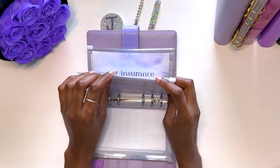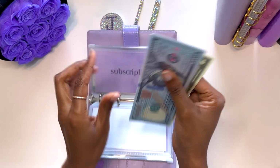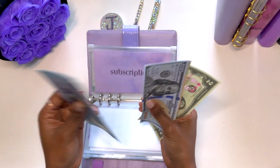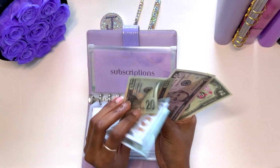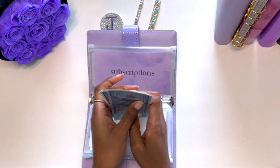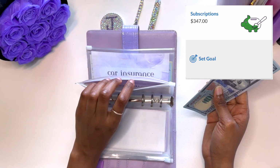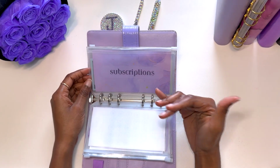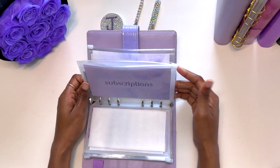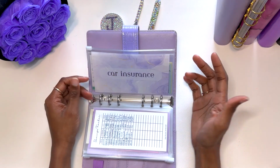Next is my subscriptions. That started with $567 and it's ending with $347, that's a negative $220 difference. A lot of my subscriptions did end up coming out this month, so I had to pay some. So that's why there was a significant decrease in this particular envelope.